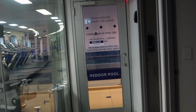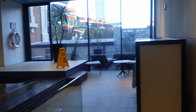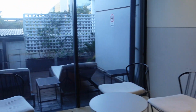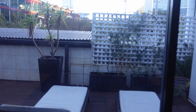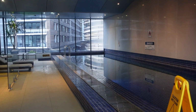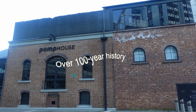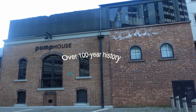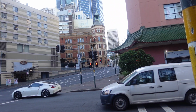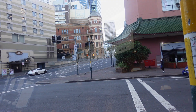Next to the gym, it has a swimming pool. It smells like a swimming pool. Let's have a look. They provide clean towels. Since there are so many nice cafes around this area, we've decided not to have our breakfast within this hotel.